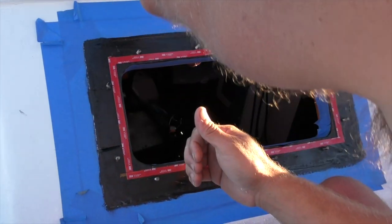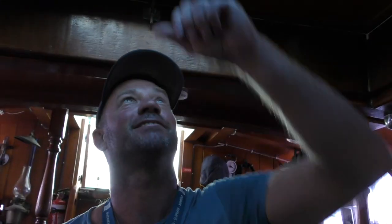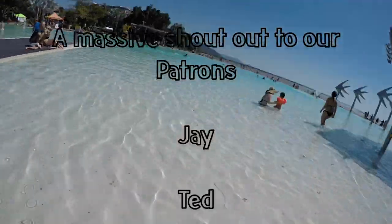So join us next time as Catalpa nearly gets taken out by a cargo ship. We replace some windows and we secure Catalpa getting ready to cross oceans and leave Australia.